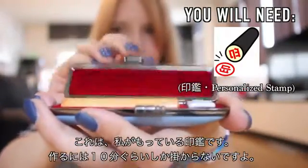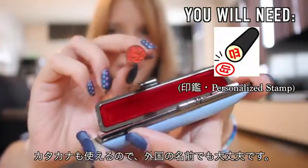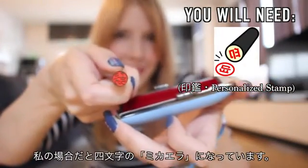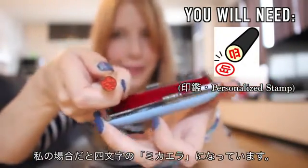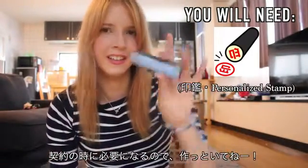So just to show you, this is mine. They take about 5 to 10 minutes to make, and even if you're a foreigner, you can use a foreign name. Mine is just the 4 katakana characters Micaela, which is my first name in Japanese. So basically, if you're going to be making an apartment contract, you're going to need one of these.